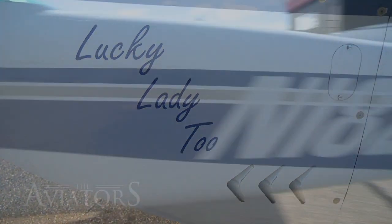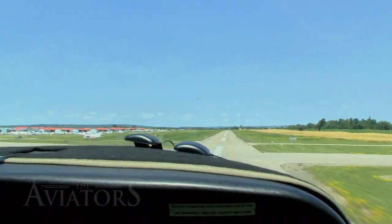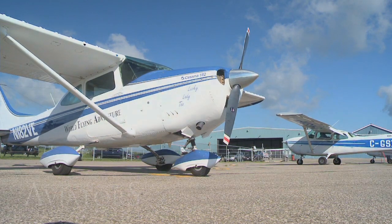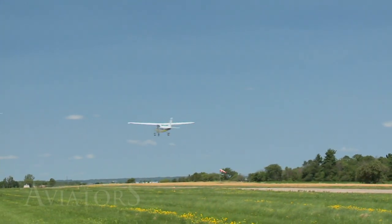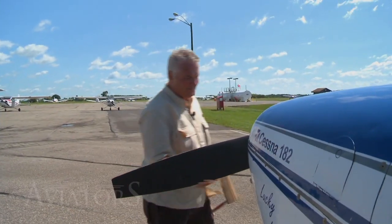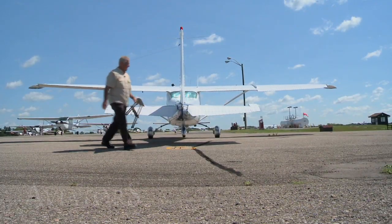Lucky Lady 2 is registered in California, but since his departure, the aircraft hasn't spent any time there. The initial leg of Robert's journey was the longest. Robert had to fly 18 hours from San Diego to Hawaii. With an 18-hour journey, we asked him what he would do to occupy his time.